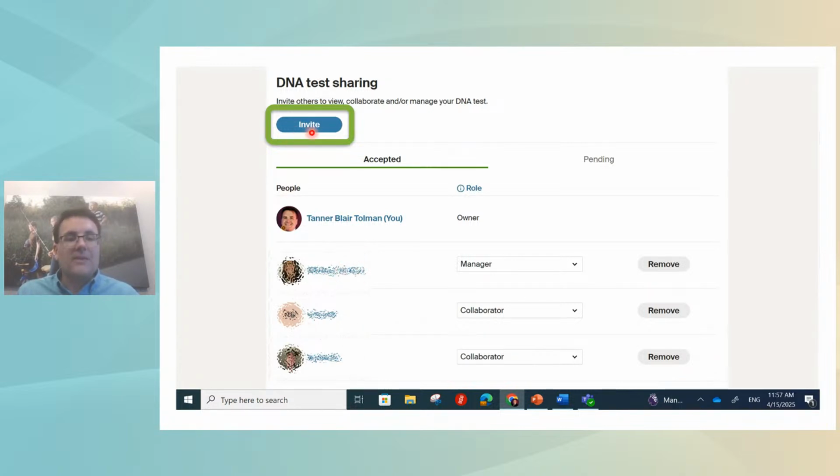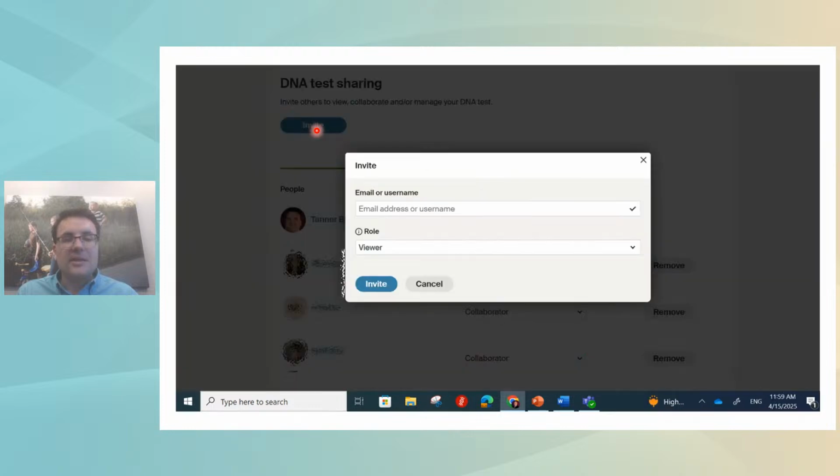And then you have this invite button. So you go ahead and click on that, and you type in their email address or their username. And then you pick the level of access that you want, and then you send an invitation. Again, usually probably collaborator is the right choice.